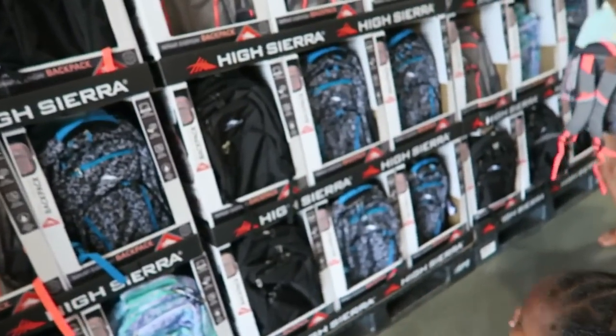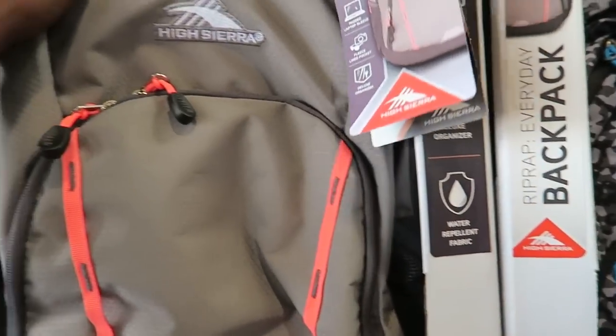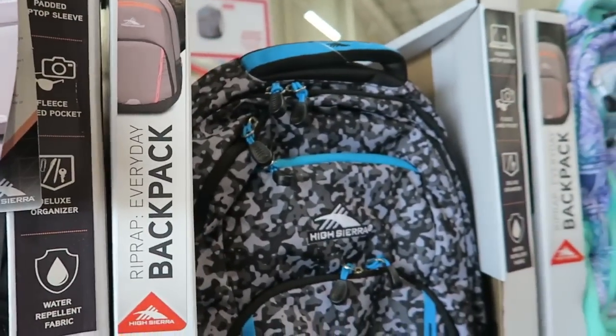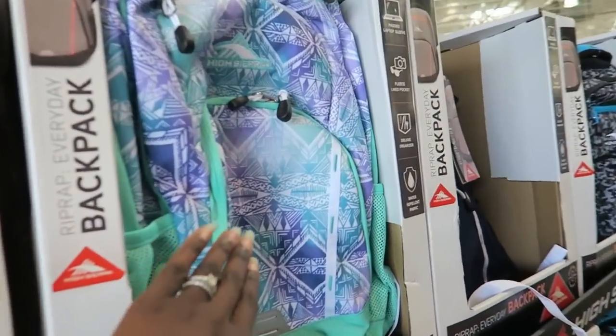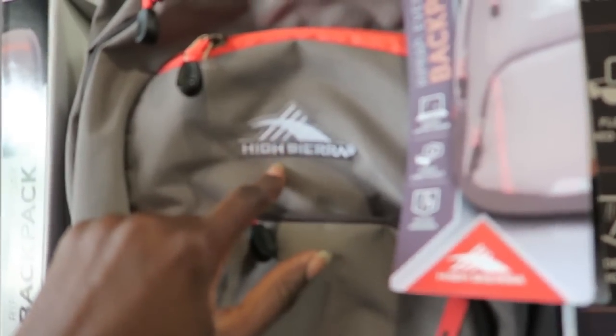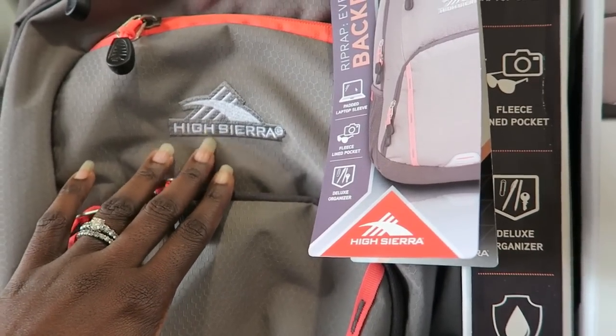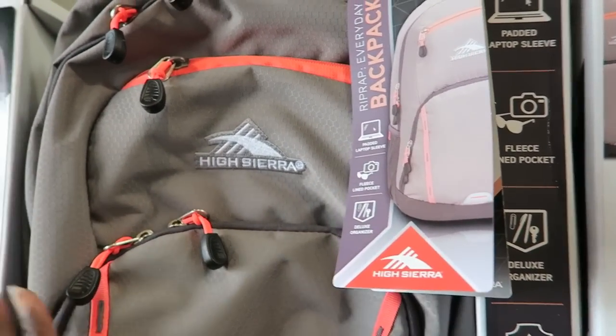Hi. These are the backpacks. They're kind of cute. Really cute. I like the colors they're offering. This one's really pretty. They're $4 off, $15.99. I like High Sierra. I have a work backpack that I take to work. I have the adult version of High Sierra.